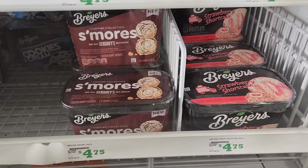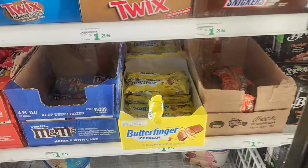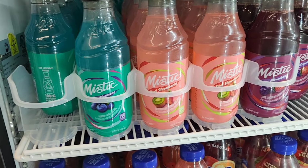They do have Breyers ice cream in the newer flavors like s'mores and strawberry shortcake, and even those new Butterfinger ice creams. Let me tell you, that Butterfinger and the 100 grand one is really good. The last item I want to show you is these Mystic drinks. Do you guys remember these?